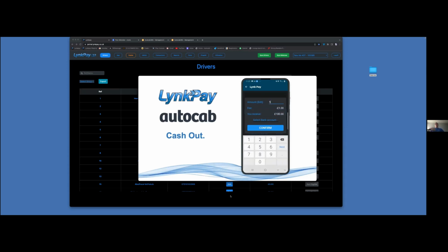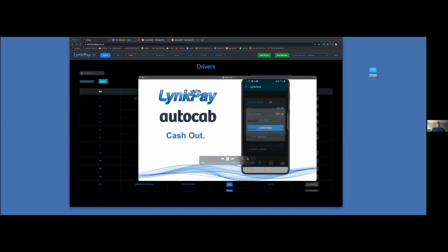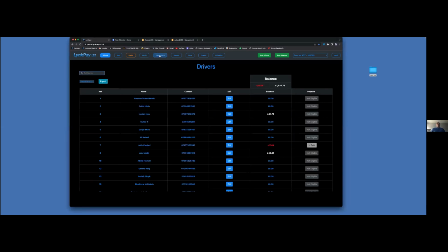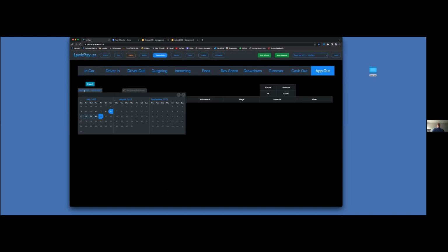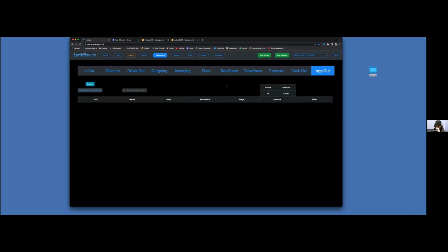Okay, so all the transactions are shown. I'll show you on Justin's site here. All the transactions that we do. These are in-car transactions, but these are the app outs for Justin. Unfortunately, nobody's used it. Right, okay, we haven't got that one set up on you yet. No, that's going live start of August. Start of August. Right, okay.